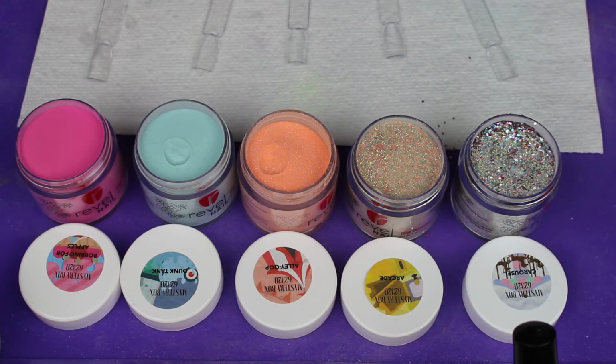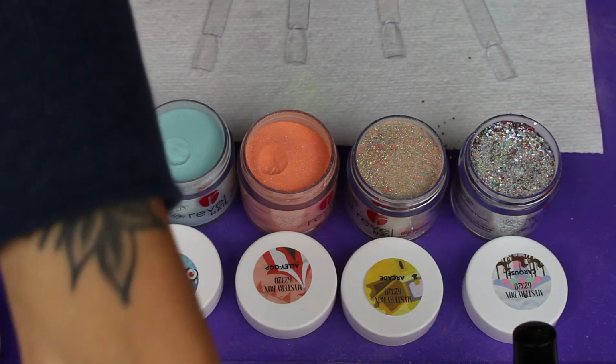Where did I put it? Oh my gosh, I know where I put it. My kid has it upstairs. All right, never mind. But I'm comparing the swatches when I'm done here. You can't tell me it's not sorbet.